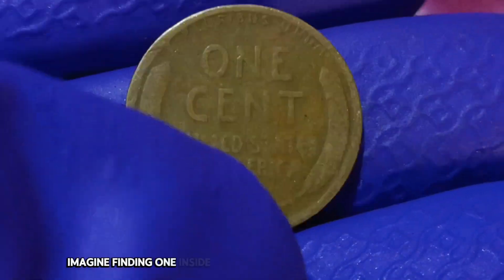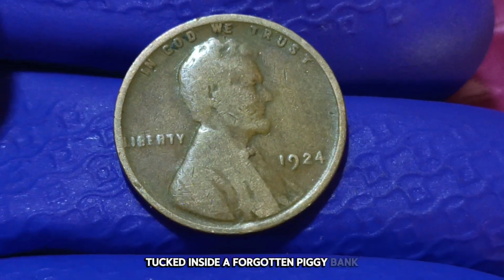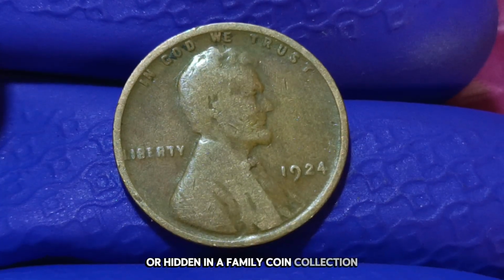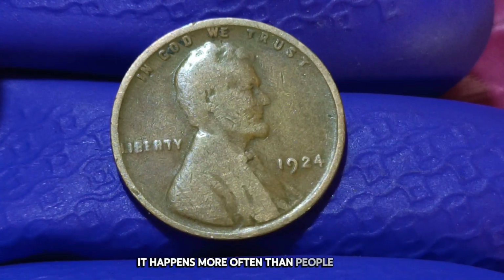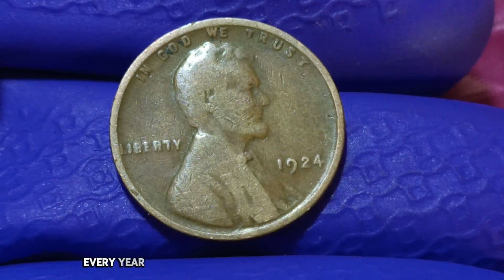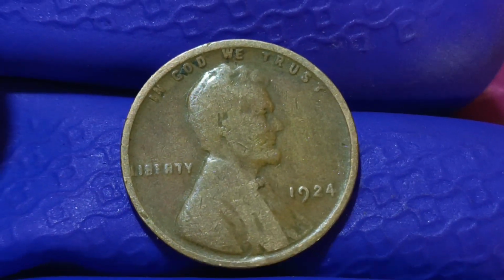Imagine finding one inside an old coffee can full of spare change, tucked inside a forgotten piggy bank, or hidden in a family coin collection that hasn't been opened in decades. It happens more often than people think. Every year, collectors discover overlooked wheat pennies that had been sitting unnoticed for generations.